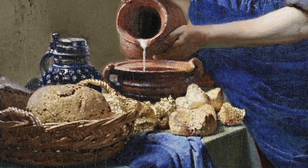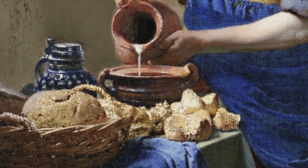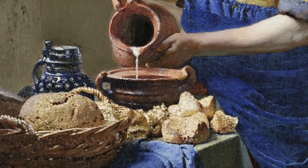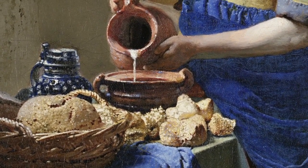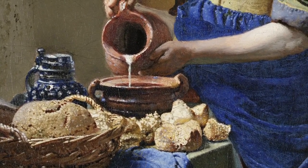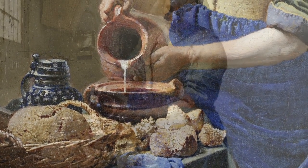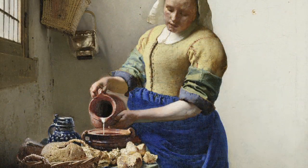The way he, for example, depicts the reflection of light on the bread and the crumbliness of the bread and the flour that's on the outside of a loaf of bread, the different colors of the skirt of her dress that she's wearing, but above all, her concentration. We're like a voyeur looking at her. She's not aware that we look at her because she's entirely concentrated on pouring out the milk.